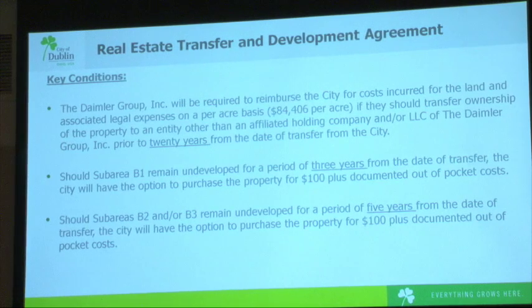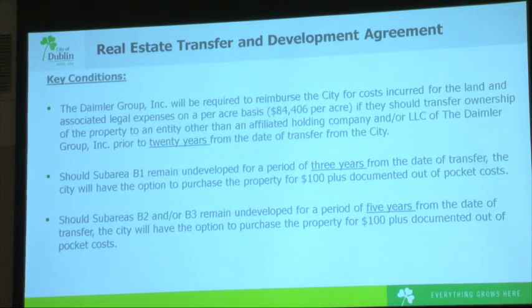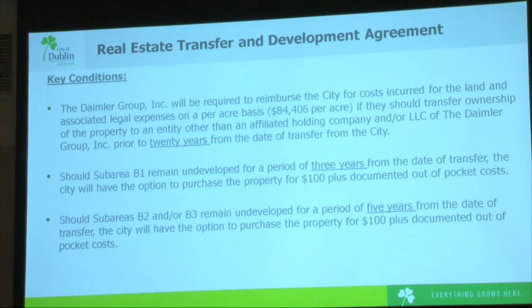Should subarea B1 remain undeveloped for a period of 3 years from the date of transfer, the city will have the option to purchase the property. But what are the development standards, I guess? What does develop really mean? What does it mean to be substantially developed? So for area B1, what we're looking for is that the 47,000 square feet I mentioned is what we anticipate to be built out in B1. If we see that kind of development there and that momentum occurring, we will feel that they have satisfied their terms under the agreement.